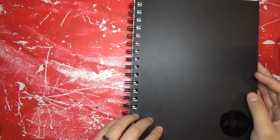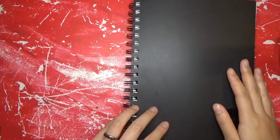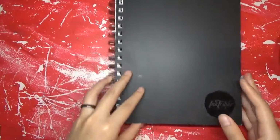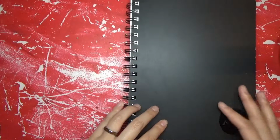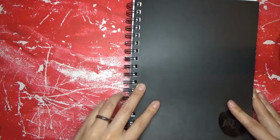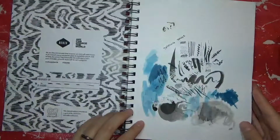Though if I ever want to do any other sketches, I'm definitely going to put it in this book. I do want to try to fill up this notebook. It's over 100 pages long, and I want to try to stay true to staying with inks while filling out the sketchbook. So this is my first page.